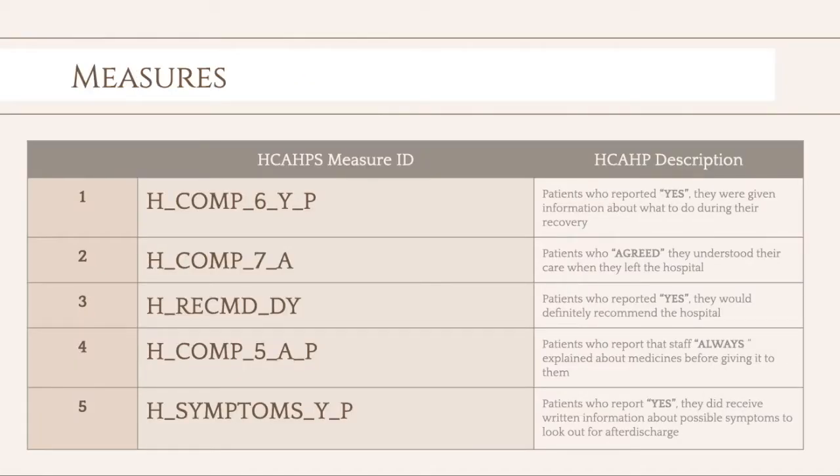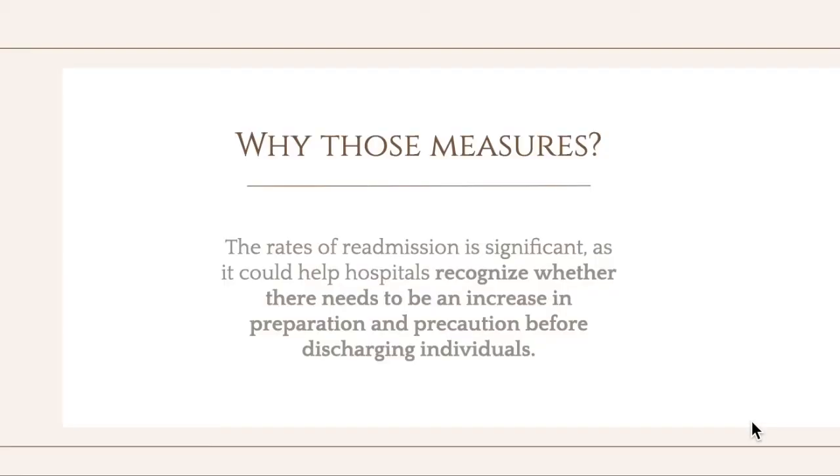And so these are the different measurements that I have decided to use. The first one that I used was the patients who reported that they were given information about what to do during their recovery, patients who agreed they understood their care when they left the hospital, patients who recommend the hospital, patients who report that the staff explained about medication before giving it to them, and patients who did report that they received written information about possible symptoms to look out for after discharge.